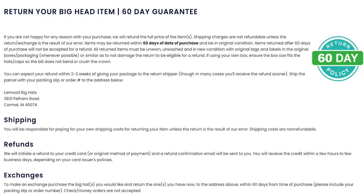Lamood does also offer a 60-day return policy as long as the hat is in the same condition it was shipped in, and shipping only takes a couple days, so it's super quick.